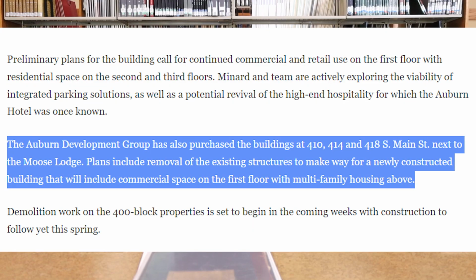Just a little note here, they also purchased 410, 414, and 418 South Main Street next to the Moose Lodge. And as of this date, June 8th, those properties have already been torn down, except for that area with the Moose Lodge. Yeah, right next to the Moose, it hasn't been torn down. Right.